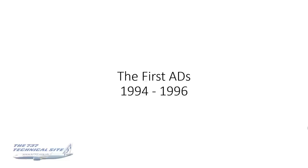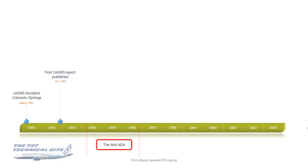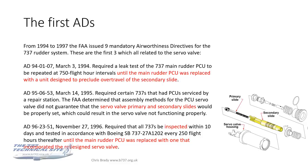So let's have a look at the first ADs then. These kicked off in 94, so 3 years after the Colorado Springs accident, there was a flurry of ADs. There were a total of 9 issued from 94 to 97 for the rudder system, and the first 3 of them all related to this servo valve. So the first one was a leak test, which had to be done every 750 hours until the new servo valve was designed. The second one again was looking at repair stations for the PCUs, and the last one there was basically requiring inspection intervals of every 250 flight hours to make sure the PCU was behaving correctly.